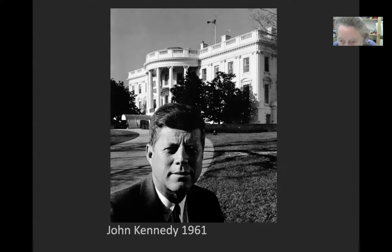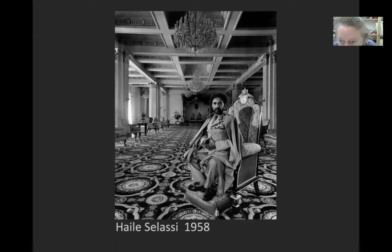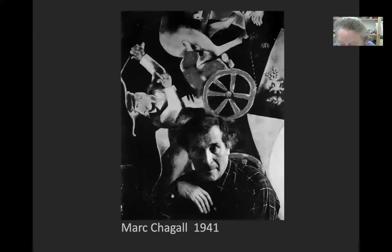John Kennedy, 1961, at the White House, obviously. Haile Selassie was the emperor of Ethiopia. He is the man that told the whole world World War II is coming and nobody listened. Marc Chagall, painter.